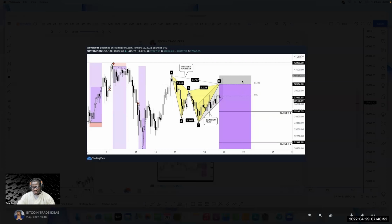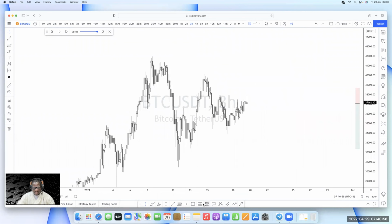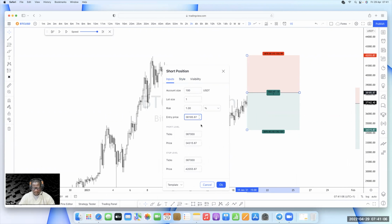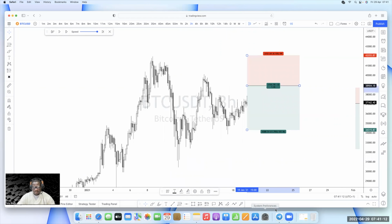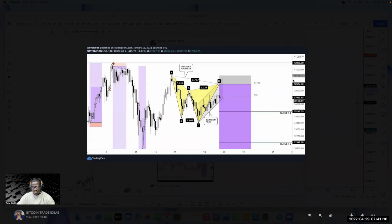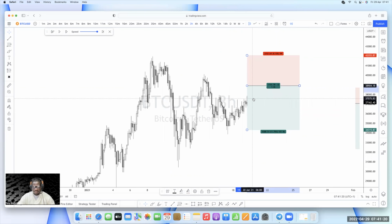So the entry for this was 3890418. All right, let's quickly do that. Okay. Yeah. Stop loss was at 401.412173.